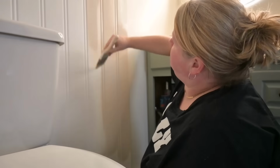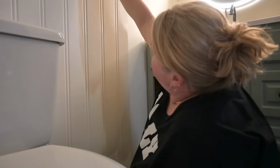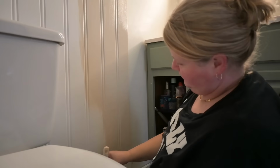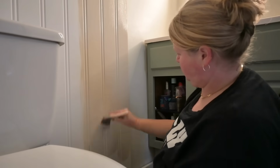My patience is just paper thin on most days, and getting through a project is hard for me. So I try to make it as easy on myself as I can so that I don't get so frustrated.